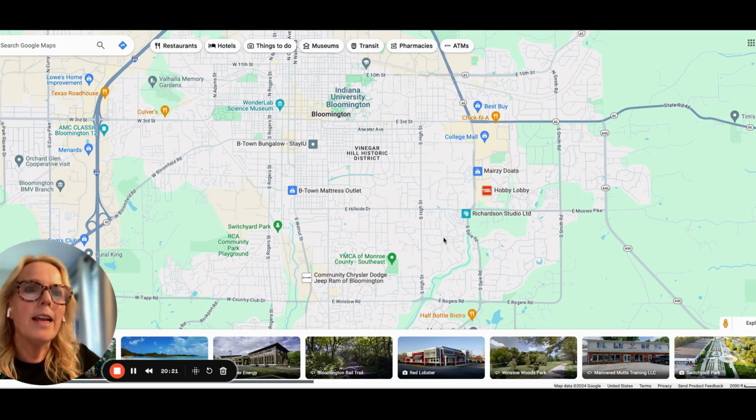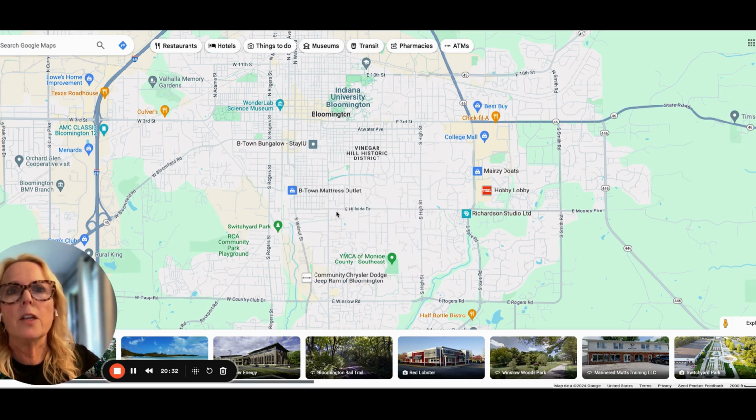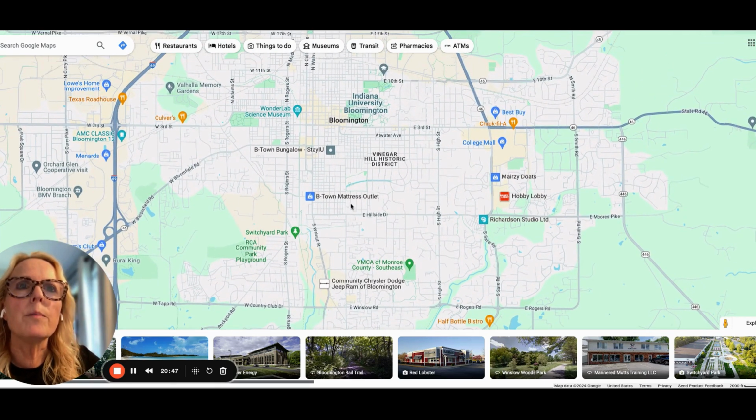And then as you get out to the south, you're going to have to take a car or bus into IU from this point on. So you can bike in, and there are people that live, I would say this is Walnut Street Pike and Hillside. So you can take a bike right in through here, and you can walk. It's just going to take you longer.